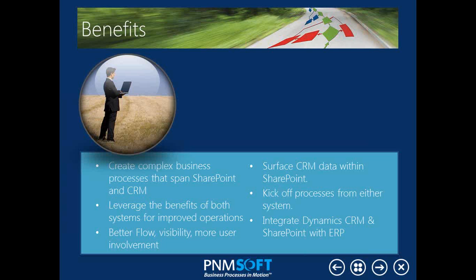You have a system which manages flow between the systems, enables managers and process managers to have visibility over the processes, and it's going to involve more users in your organization around business processes. You're going to be able to surface CRM data within SharePoint and vice versa. You're going to be able to synchronize the data between the systems. You're going to be able to kick off processes from either system or even from outside the system, as we saw in the examples. And finally, you're going to be able to integrate Dynamics CRM and SharePoint with ERP and other systems. And those are just some of the benefits.